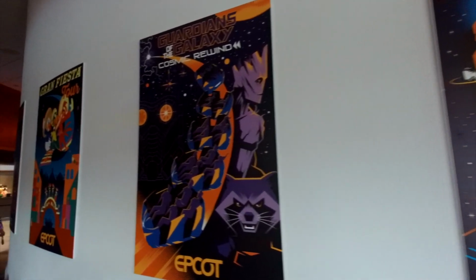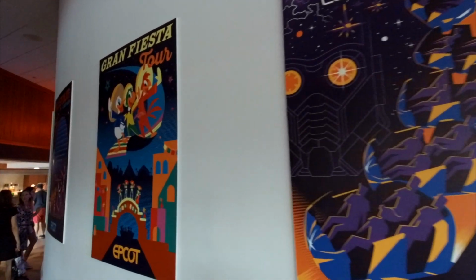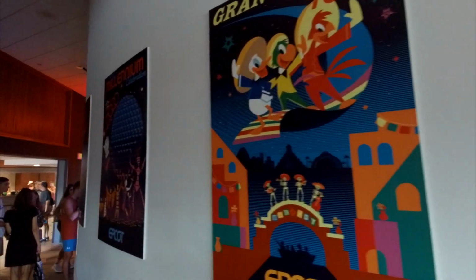One of the nice things about being here is that all those posters that we got to see up on the big wall over at D23 are right here for us to see, and I think I'm really excited about the Ratatouille ride. Check out the poster.